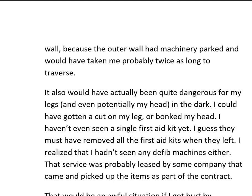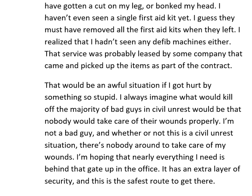It also would have actually been quite dangerous for my legs and even potentially my head in the dark. I could have gotten a cut on my leg or bonked my head. I hadn't even seen a single first aid kit yet. I guess they must have removed all the first aid kits when they left. I realized that I hadn't seen any defib machines either. That service was probably leased by some company that came and picked up the items as part of the contract.